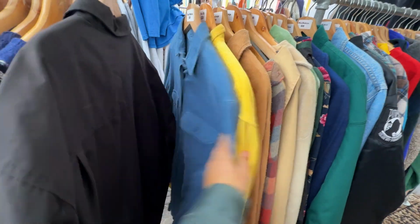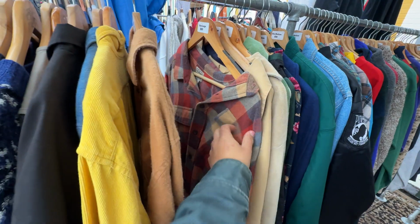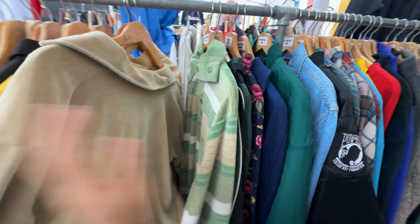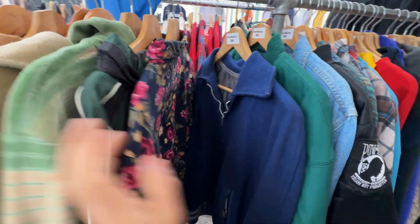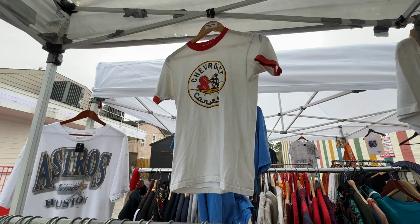This is my miscellaneous rack. That Harrington jacket was $35. All these other ones are between 20 to 25, mainly 20 bucks, just because I feel like they're good essential pieces. These are some really cool pieces that I priced a little higher just because of the material. And then there's this 80s jacket I had for 80 bucks.